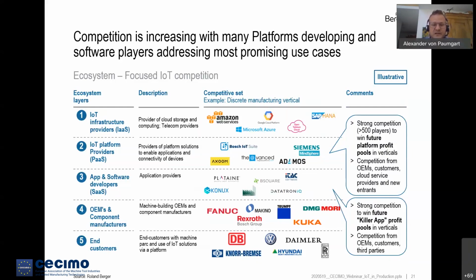Because this layer is a classical IT layer, and it's sometimes very difficult for the classical machinery OEMs to understand that area, there are some additional players in the market, which we call the IoT platform providers, like Siemens MindSphere, Adamos, Bosch IoT Suite, or Axoom. Their idea is to provide their customers a solution which easily enables them to realize IoT and digital transformation. Of course, these platforms also bring the possibility to offer new business models and new service models. So there is an additional layer on top.